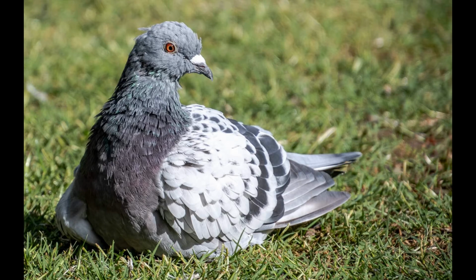Consider supplementing with vitamins and minerals. Certain vitamins and minerals, such as calcium and vitamin D, can help support feather growth and overall health during the molting process. Conclusion: molting is a natural and essential process for racing pigeons, allowing them to replace worn-out feathers, regulate their body temperature, and conserve energy.